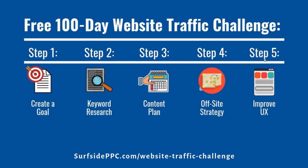And step 5, last but not least, is to improve the user experience on my website. Make sure that the page speeds are loading very quickly, make sure I have a good internal linking strategy, and make sure that I'm keeping people engaged on my website.